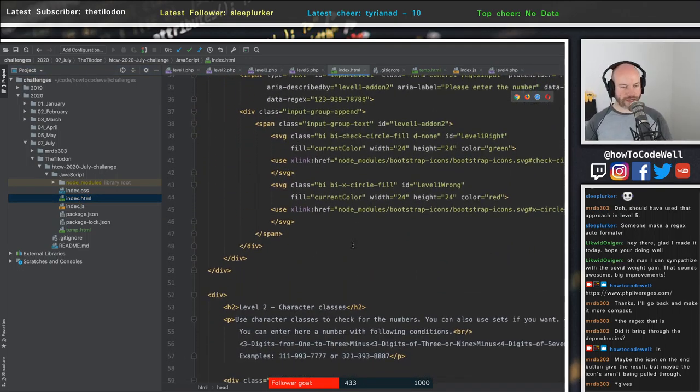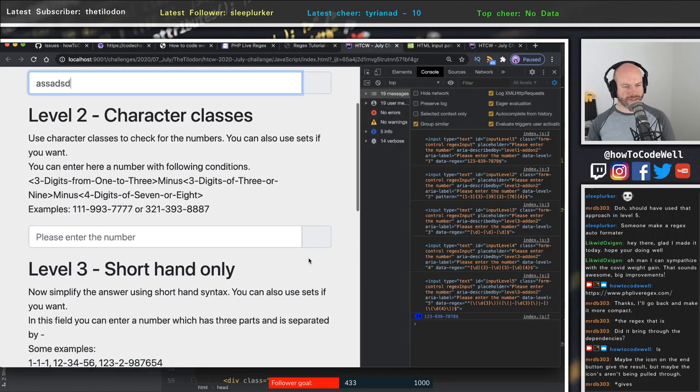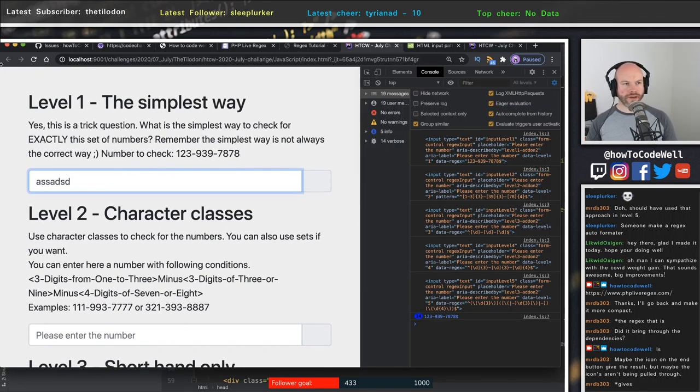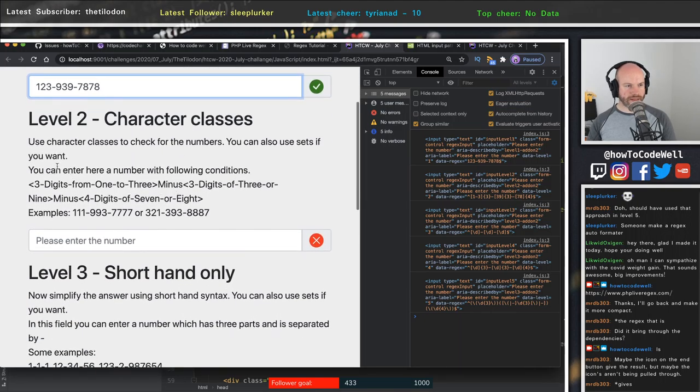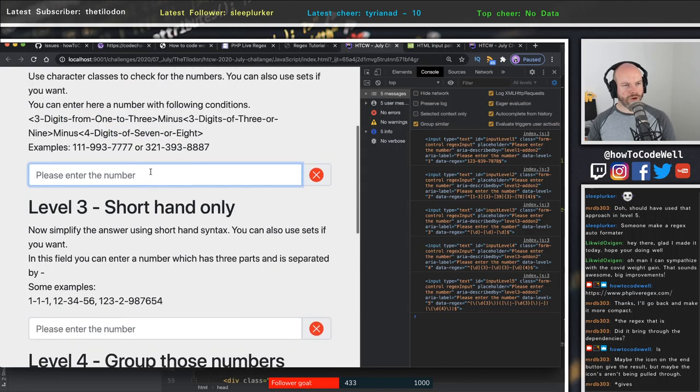Let's get back to it, because the interface is really, really nice, right? And I do like the fact that we have the tick and the cross. That's good. Where have they gone? Here we go. So the ticks and the crosses are good. So that works. And then this one here is the second. This is character classes. So you can enter here a number of conditions. So three digits from 1 to 3, minus, which is the hyphen, three digits 1 to 3 or not, digits of 3 or 9. Okay, then minus, then 4 digits of 7 or 8. Okay, I don't quite follow that, to be fair.